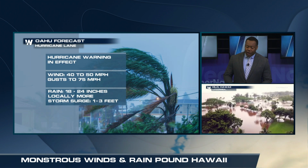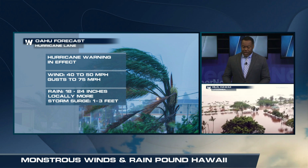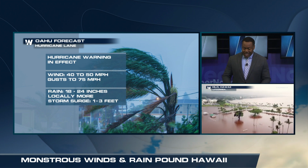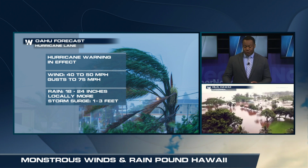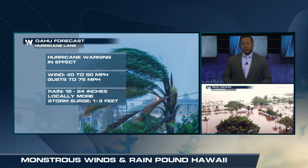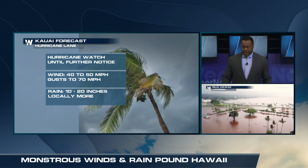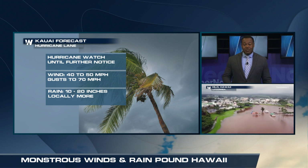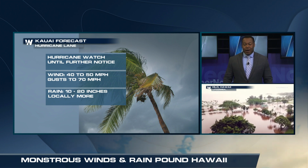When we take a look at Oahu, we're dealing with this hurricane warning that is in effect. Again, we're talking about winds anywhere from 40 to 50 miles per hour, but gusts up to 75 miles per hour, and potentially another 1.5 to 2 feet of rain when it's all said and done. And we're also talking about storm surge anywhere from 1 to 3 feet. And as we take a look at Kauai, we're talking about this hurricane watch staying in place until further notice, and we're talking about winds gusting up to 70 miles per hour.